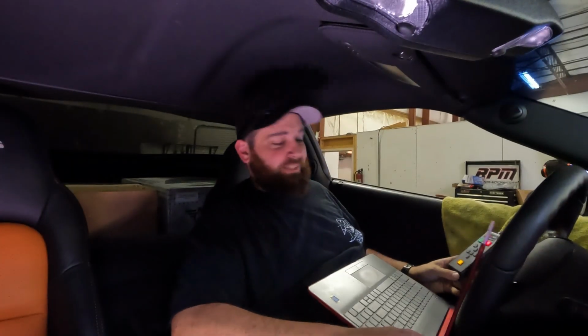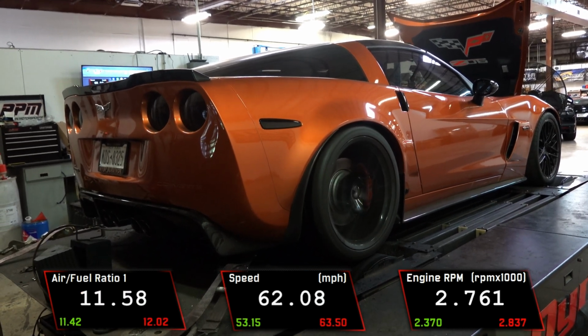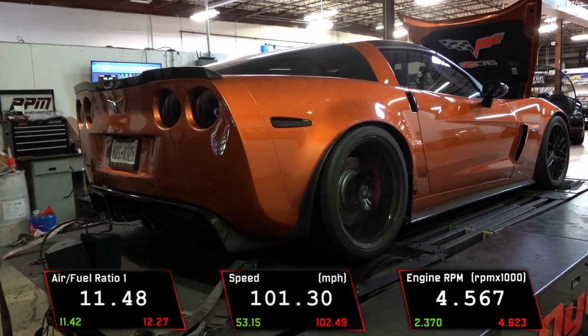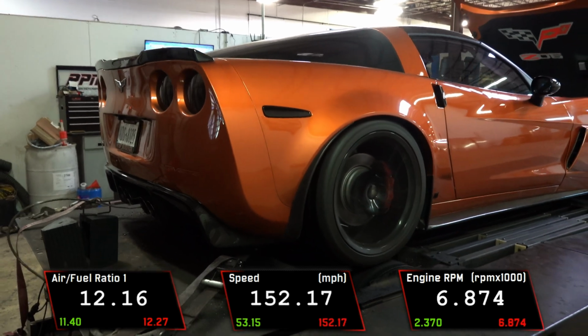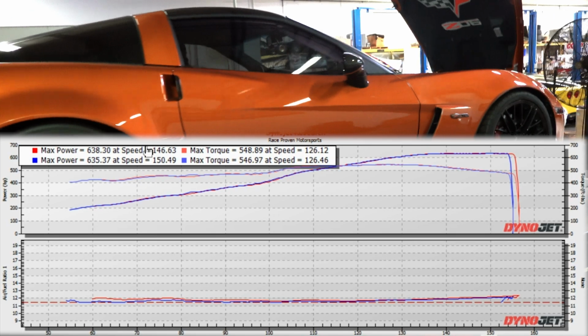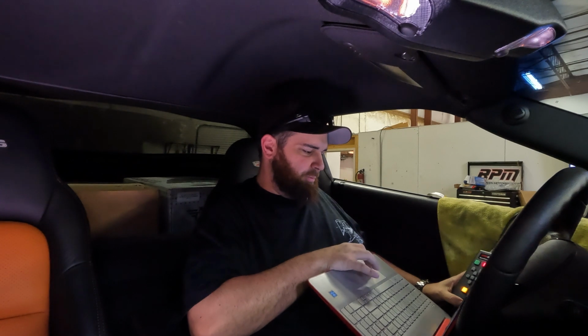.38 by 48 torque on the first pull. .35, 547. I was an idiot and added fuel when I wanted to take out fuel, by accident. So, let's fix that.